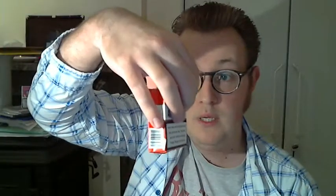It says that in French, right here. Hans van Landewyck, Luxembourg, depuis 1847, since 1847. 25 filter cigarettes in the packet. The current price of these is €5.70.